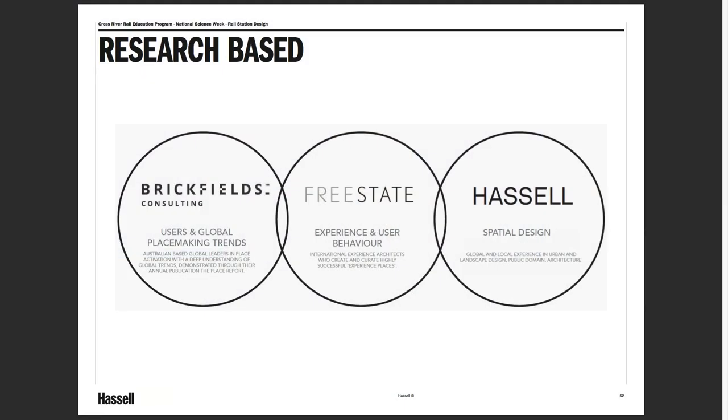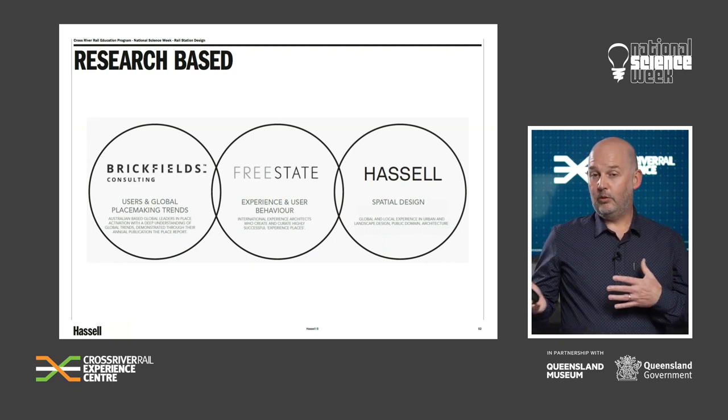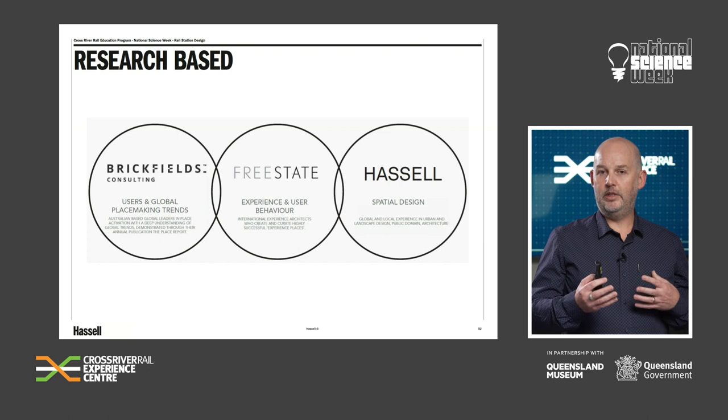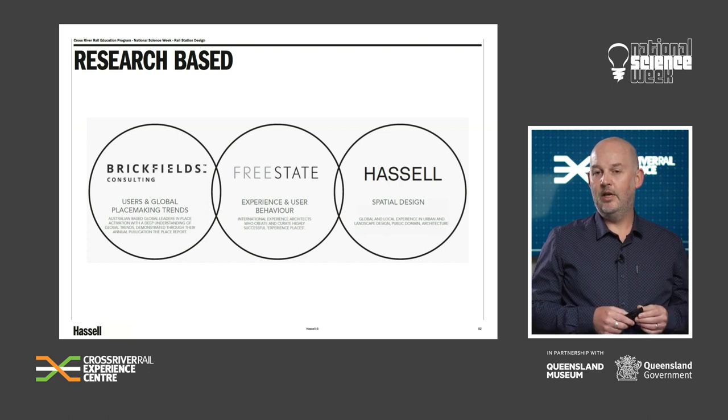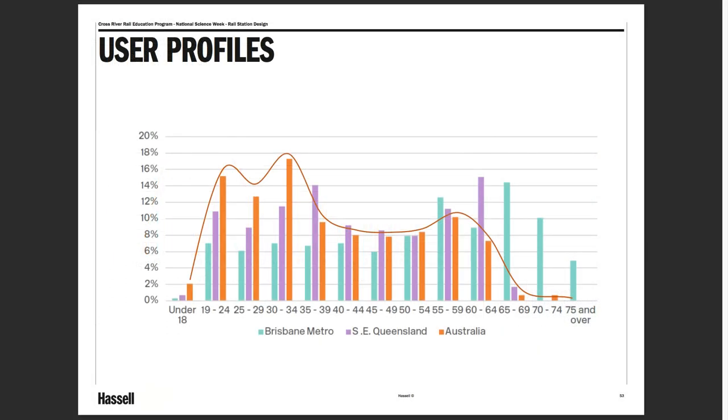Now, one of the ways that we do that is that we do a lot of research at the beginning of the project, and particularly on Cross River Rail, we actually did a piece of research before we started doing any design. And we brought in a number of partners that we work with and that are part of Hassell. Brickfields did some really fantastic research around passenger numbers, around demographics of public transport use in Australia and in Brisbane. And then we used the Freestate team to try and mould an experience-led design process out of that research. And the outcomes and that experience, it was really fascinating.